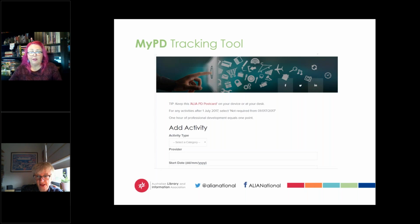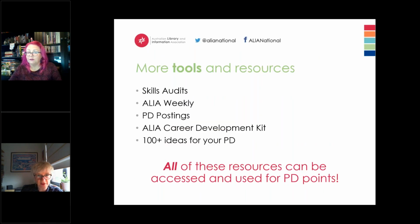tab. And some of the other resources that we provide for our members include skills audits, our e-newsletters, ALIA Weekly and PD postings, ALIA's Career Development Kit. And we also have a document called 100+ Ideas for Your PD that we talk about in another video. And there are also ALIA training courses and ALIA conferences and events that as an ALIA member you can access at a discounted price. All of these resources can be accessed and used for PD points.